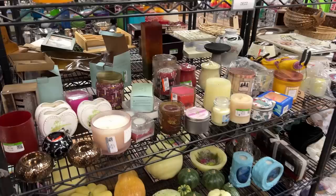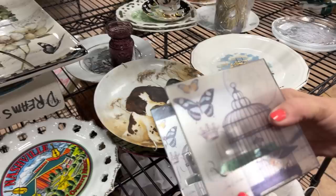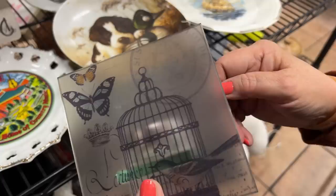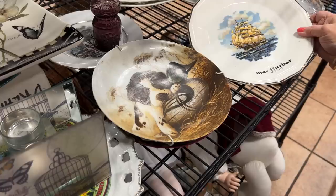Let me find you. That plate is pretty, but very heavy. Very heavy. This is pretty. I love the bird. The little candle would be really, really pretty. October Hill would be pretty with a light in it. I don't know. I'm thinking about this one. Oh, no. It's got a big, massive chip. I would have taken it if it didn't. Puppy plate. Very cute. Collector plates. Bar Harbor, Maine. And that's it.